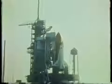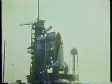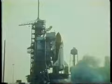Main engine ignition lasts for about 6 seconds. You can feel the vibration in the vehicle. Fortunately, we couldn't see all the smoke and steam and fire coming out the back end. Gimbal the engines just before takeoff after they're lit, and when you lift off, you'll be able to see the shock waves in the main engines. T0, the hold-down bolts are blown, and the SRBs light, and we're on our way.